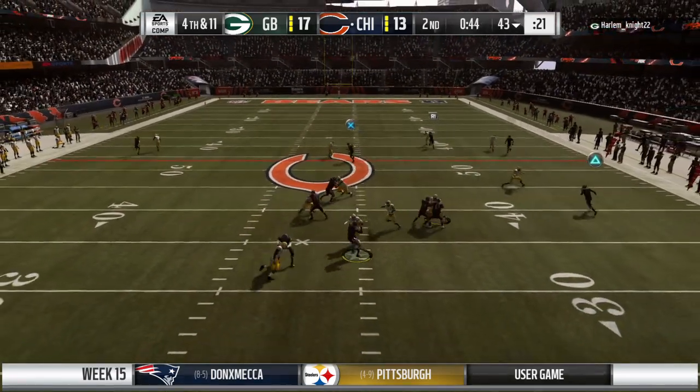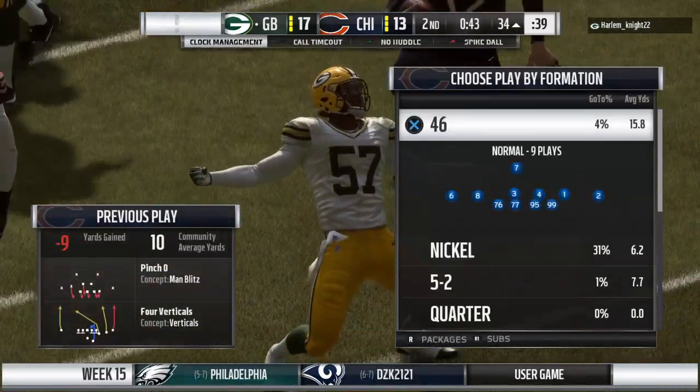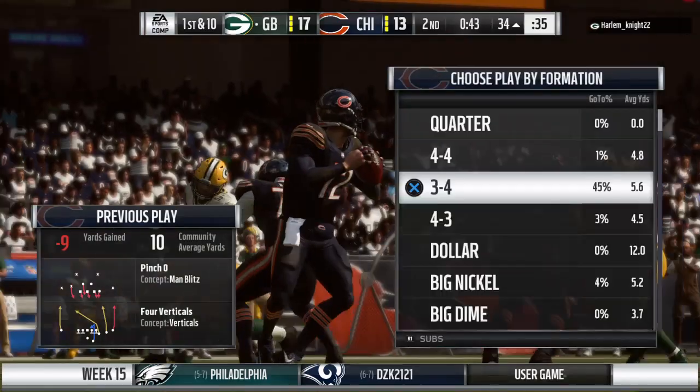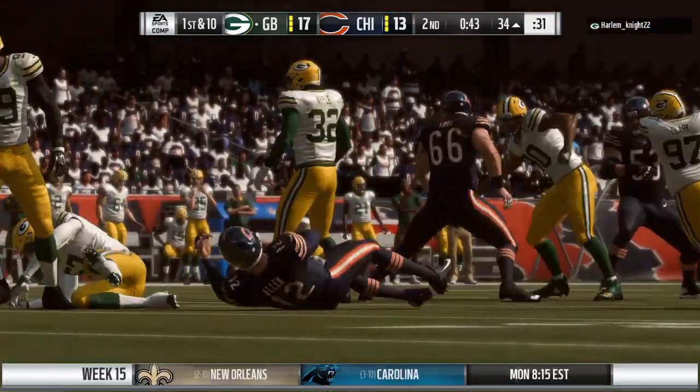Going for it on 4th down. Allen. Now he'll be wrapped up around the waist and pushed down. Boy, a real head-scratcher there. And the Packers are going to get the football back in excellent field position.